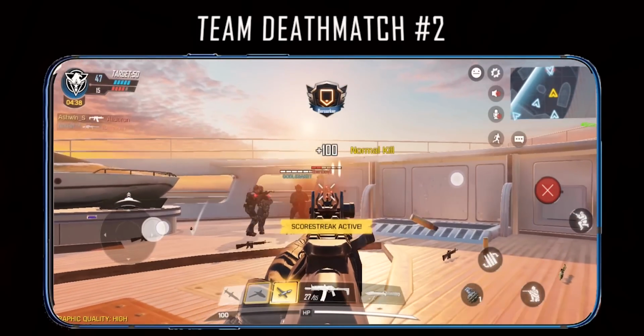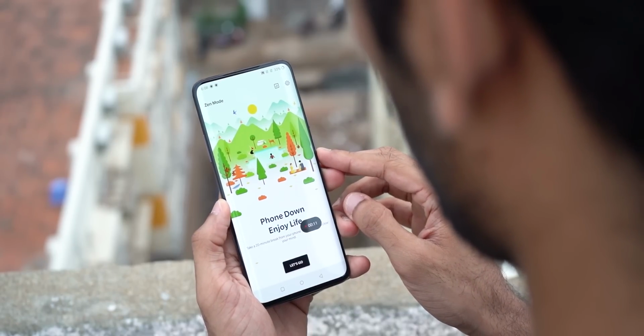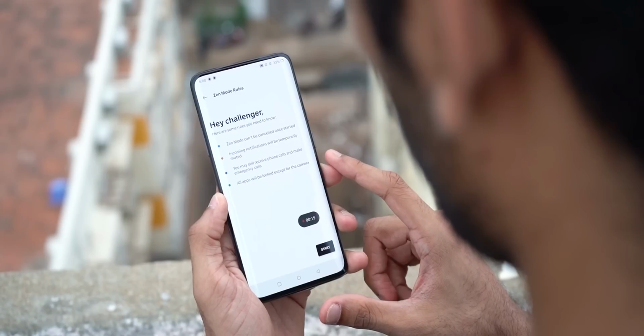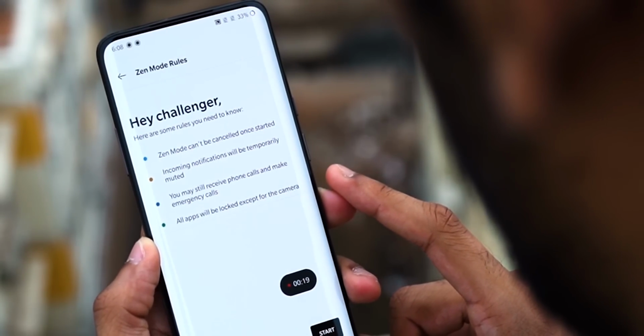And then there is a new Zen mode, enabling it will restrict you from using the phone for 20 minutes straight. In this age of smartphone addiction, this is a super handy feature for most of us. As in, most of us should use it from time to time. These minor features are not just useful, but also don't make the user interface heavy. That's why Oxygen OS is still probably the fastest user interface. It's just perfect for everybody.